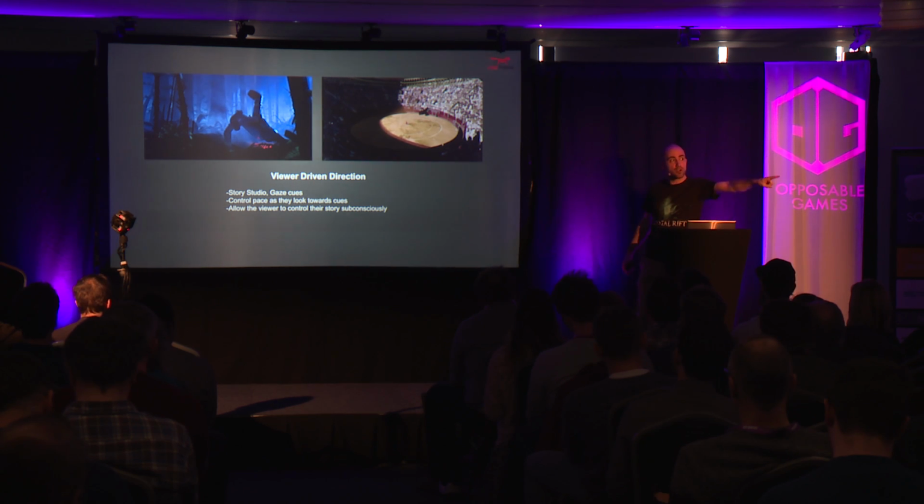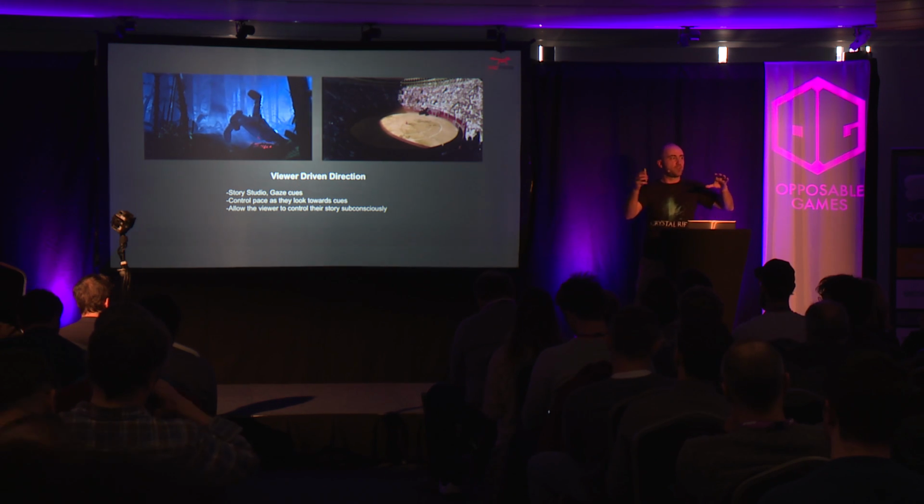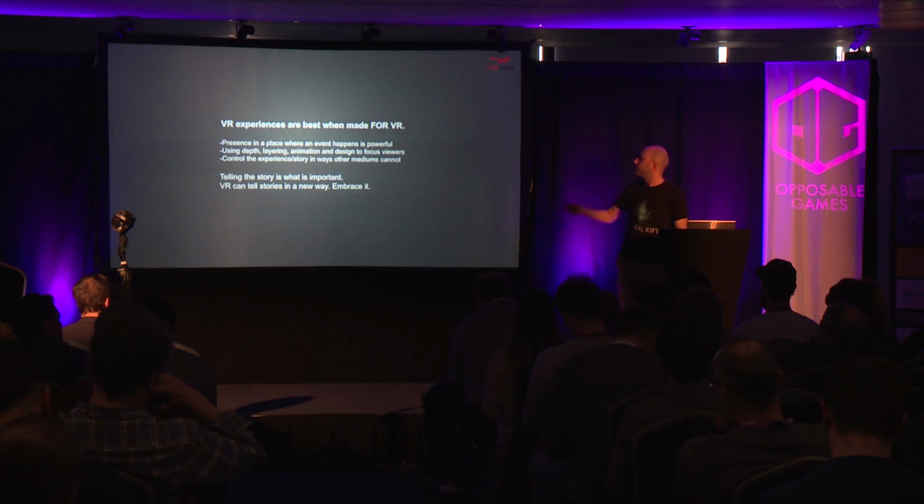Instead of having your character over here, you can make them walk in front of the player, the viewer, to do this. And eventually the idea is to subconsciously give the viewer the idea that they're not controlling it, but they've got control over it, so that it's all just a way of framing the storytelling. We don't have to be stuck with the awkwardness of where they're going to look and everything like that. We can customize it around what they're doing.